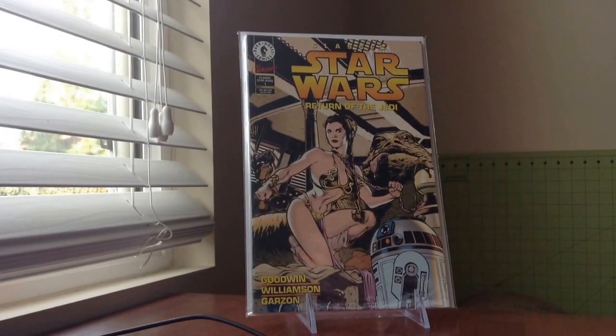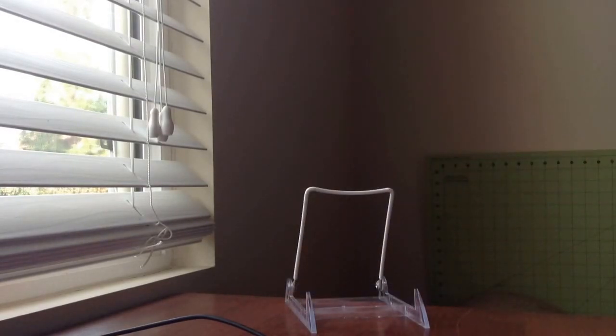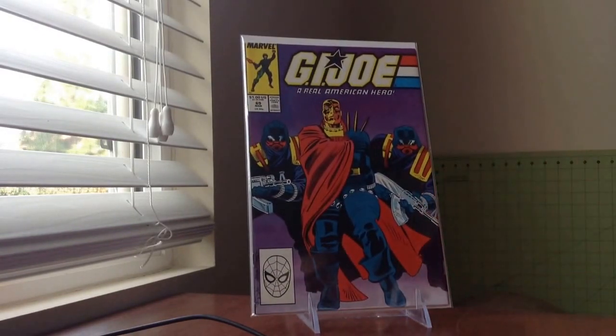Star Wars number 1, Return of the Jedi from Dark Horse Comics, Adam Hughes cover. Found that for $2. Shout out to my man Matt, Comic Hoarder. Saw that in his video and saw it in the wild and said, gotta scoop it. Now this one was out of order.